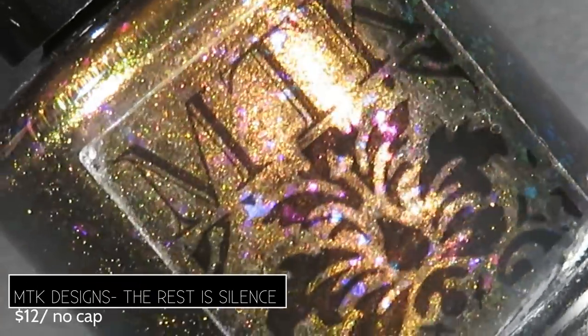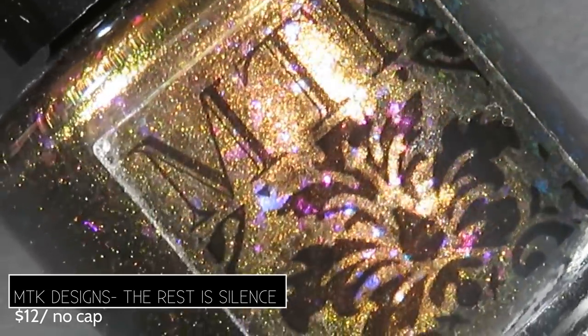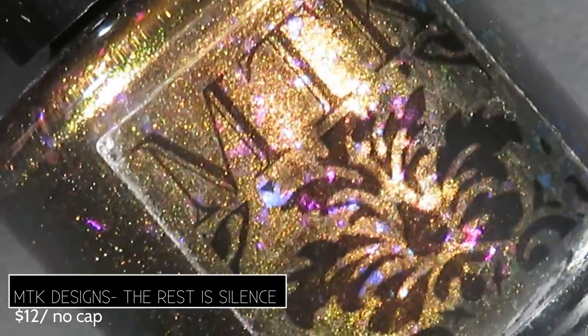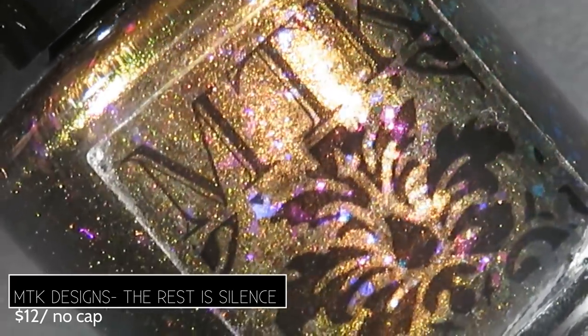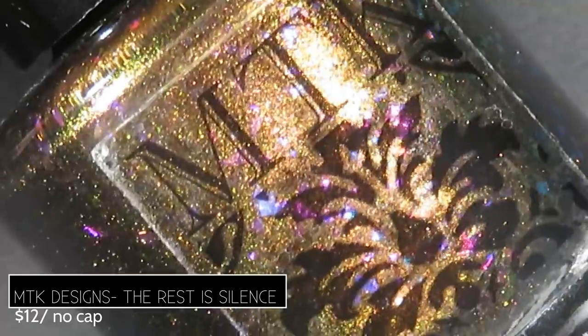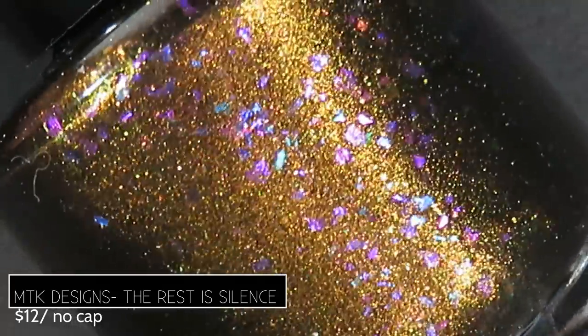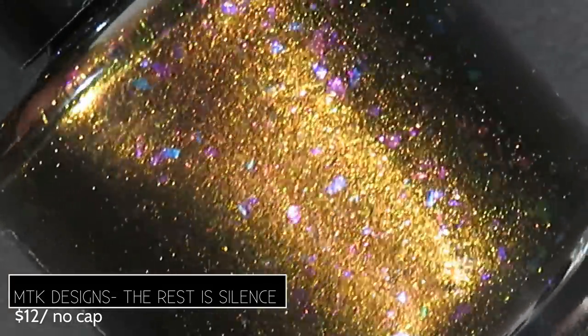Next up from MTK Design, we have The Rest is Silence. It's described as a green to gold to bronze multi-chrome with magnetic pigments and flakes that shift from pink to purple to blue. This one's going to retail for $12. It will not have a cap, and it's inspired by Dinobot from Beast Wars, specifically Code of Hero.